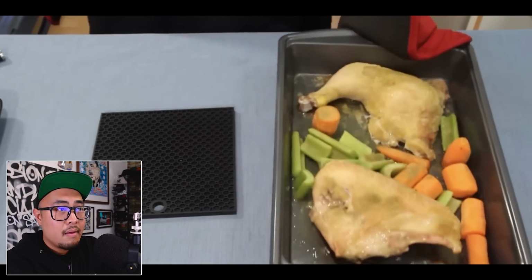The moisture wasn't trapped, so it wasn't steamed. Not to say steaming is a bad cooking technique. It's just if you're going for that roast chicken flavor, you have to leave it open in the oven so that the moisture can release as it's cooking, and then it concentrates the flavor, and you hopefully get a somewhat crispy skin.